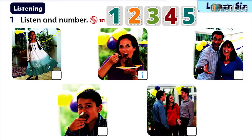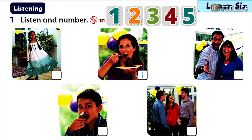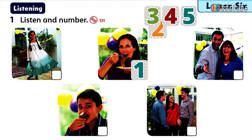Listening 131. Listen and number. Dear Hannah, now I've got the photos of our summer party. 1. In this picture, my Aunt Lola is eating the chocolate cake. She likes chocolate. Two. Here are my mum and dad. They are singing. They are very happy.